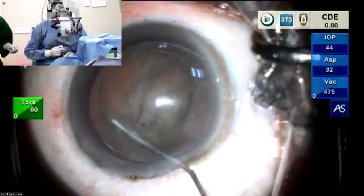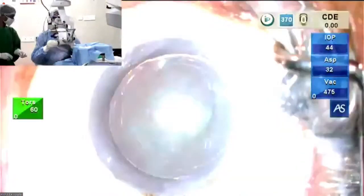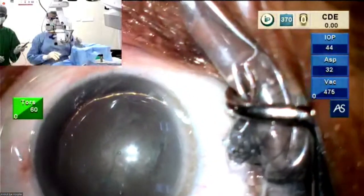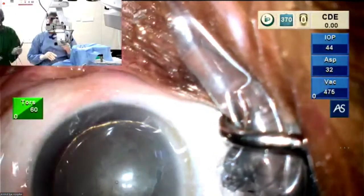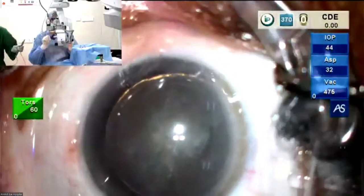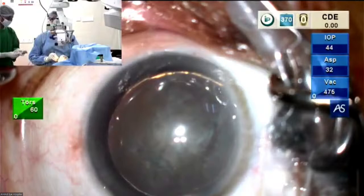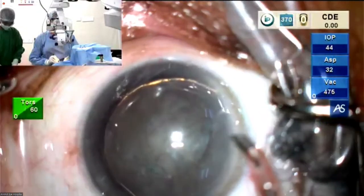The factor in a myope is that one can go ahead and change the settings and lower the bottle height and things. But here I'm using the Centurion machine. I'm using the active Sentry here. Myopia is set at 44 and using the balance tip. So it's about 475 vacuum. I don't change my settings even in myopes because one can release the capsule iris adhesion by using a spatula before introducing the irrigation, either with the phaco probe or the IA probe.